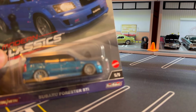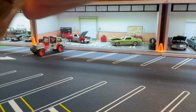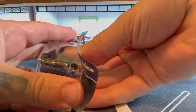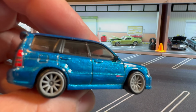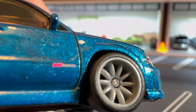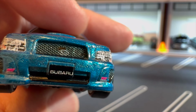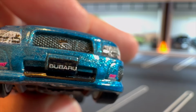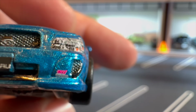All right, Subies Forester STI. We'll start with this blue one, which is a little older. In this blue metallic. STI something. Front looks good. Tampo's a little goofy. Subaru. That S is a little wonky. That should be STI there.